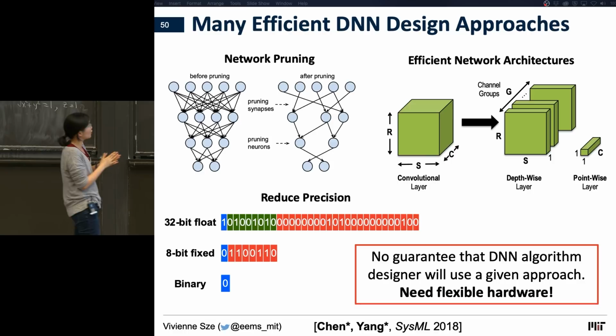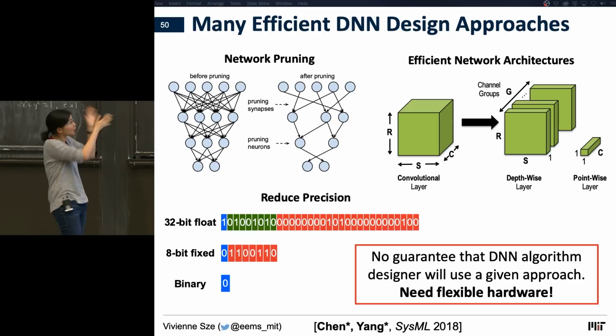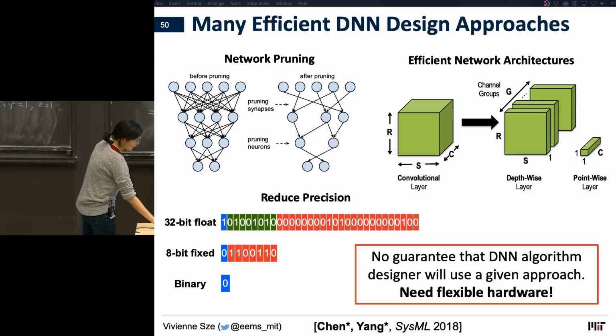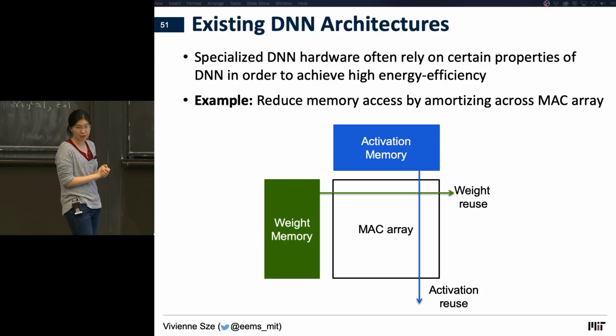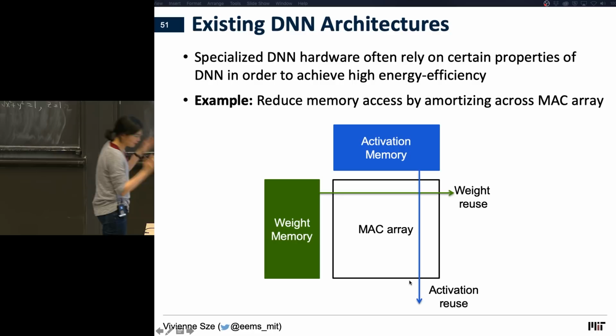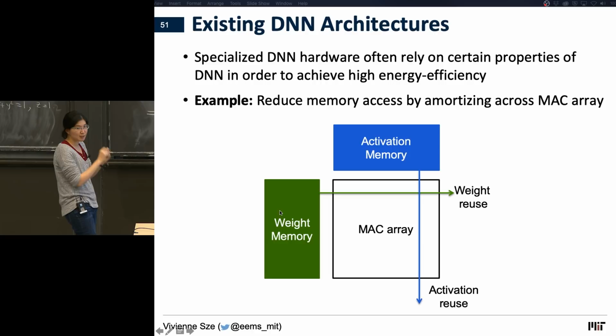So as a result, you really need to have flexible hardware so it can support all of these different approaches and translate these approaches to improvements in energy efficiency and latency. Now, the challenge is a lot of the specialized DNN hardware that exists out there often relies on certain properties of the DNN in order to achieve high efficiency. So a very typical structure that you might see is an array of multiply and accumulate units, a MAC array, and it's going to reduce memory access by amortizing reads across the array.